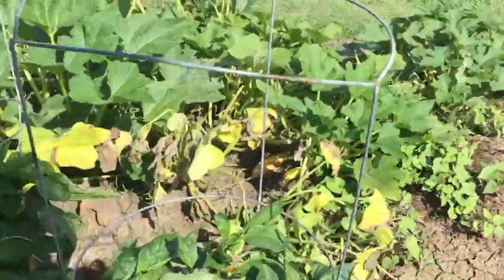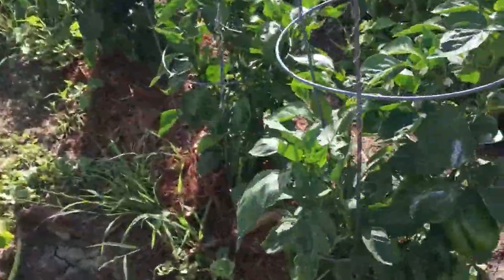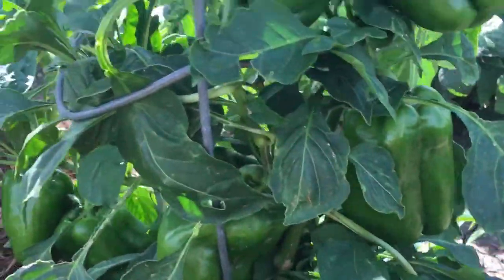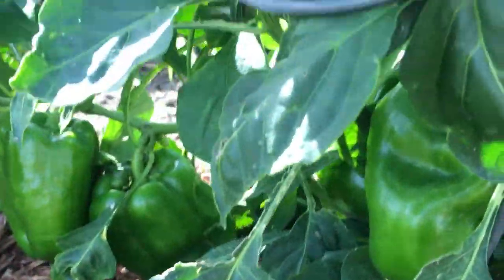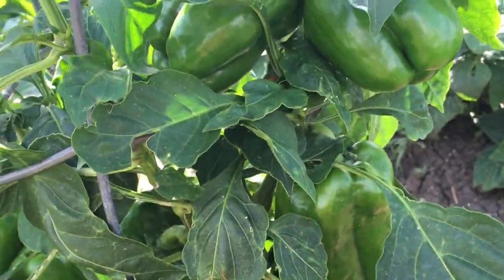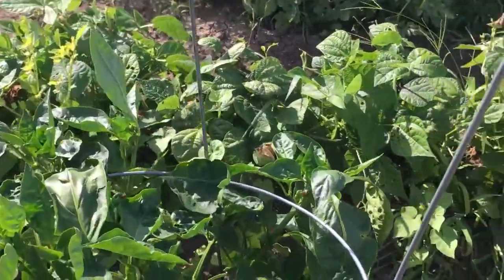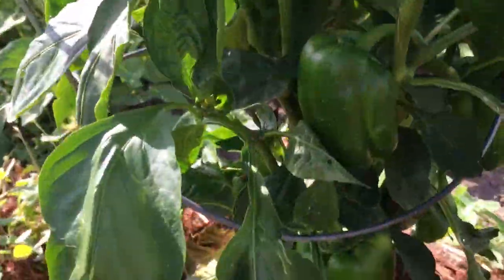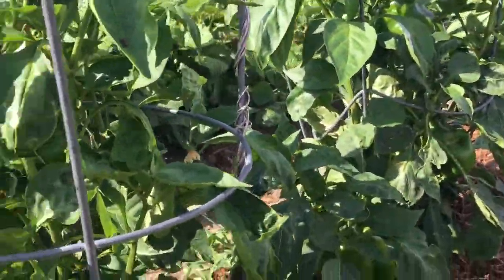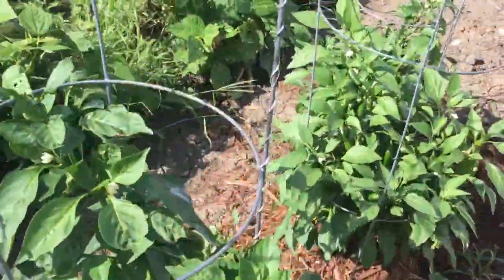Our bell peppers have really taken off since some of these squash plants have died back. We have never had this many bell peppers like we have, and I think it's because we have had such mild evenings and mild days. Bell peppers will stop producing here in Texas once we get above 90 degrees, but if we can keep the plants alive, they'll start producing again sometime in September when we start getting cooler days and cooler nights. So we're looking forward to these coming up and taking care of these throughout the season.